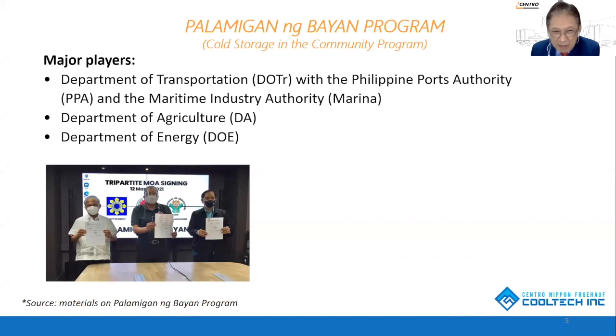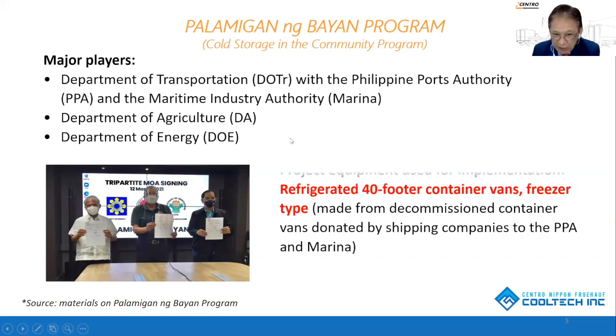Realizing that there's a gap that needs to be filled, the government came up with the Palamigan ng Bayan program, or what we call the cold storage in the community program. There are three major players for this: the Department of Transportation with the Philippine Ports Authority and the Maritime Industry Authority under them, the Department of Agriculture, and the Department of Energy. Three major departments of the government are working together on this.